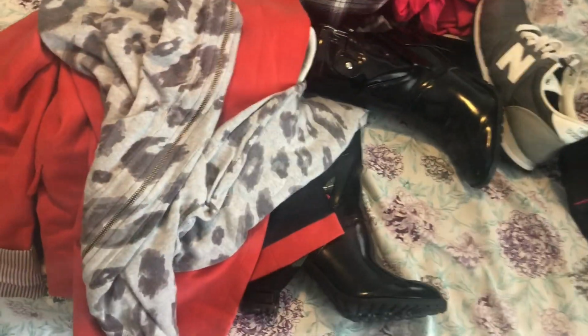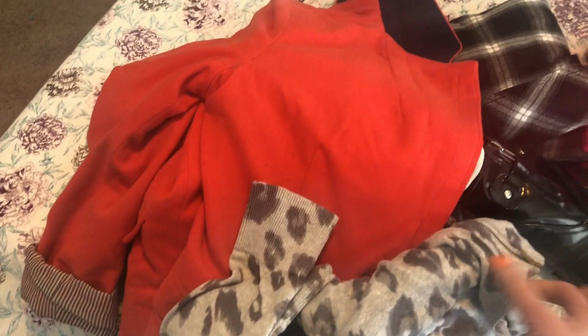I have this top from Wet Seal. It's again a fancy loose top with a little belt on it. Have a few coats. This is actually a pretty nice blazer from H&M. I just never wear it. I'm gonna try and get rid of that one, I think. Got some fun printed leggings. Those were a Target find. This is a cute little gray cheetah print sweater from Old Navy. Cute little gold zipper in the front.